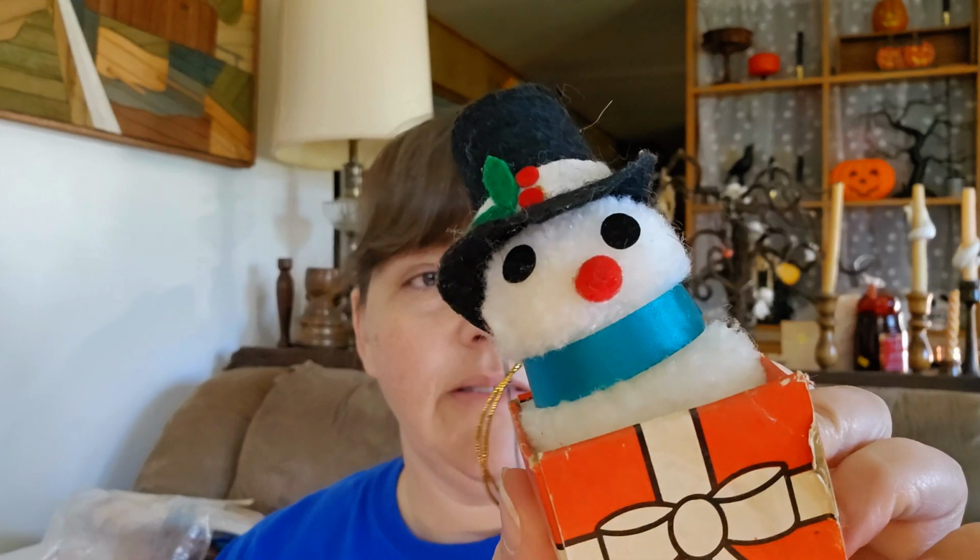Because this bin, I found all this from the first row when I first got there. And this row would be the first one that they would switch out in the mornings. So I always go there and look first just because that's the stuff that gets taken away first. So, yeah. Okay. And I found this little Santa in a box.